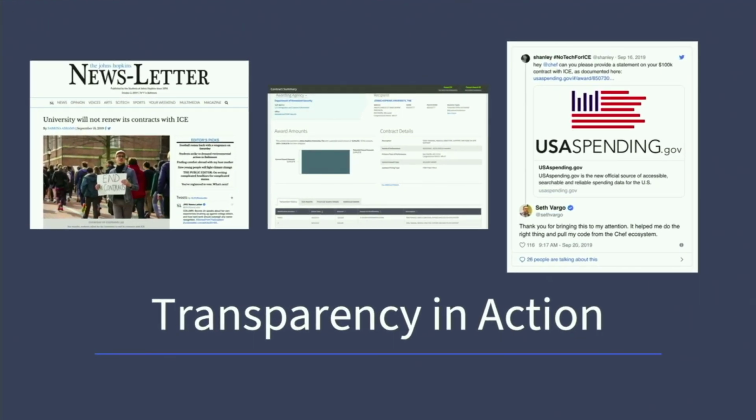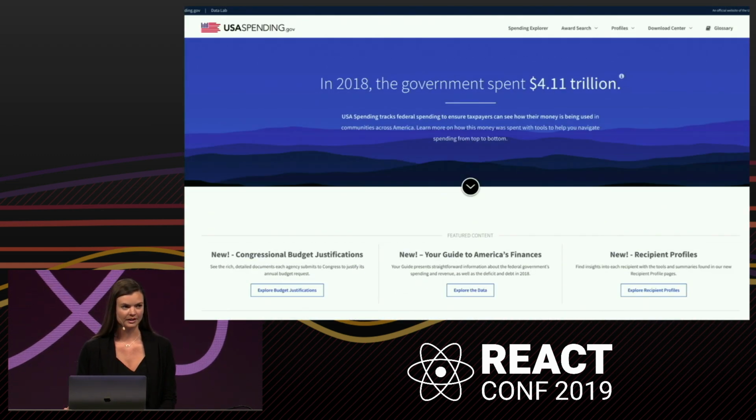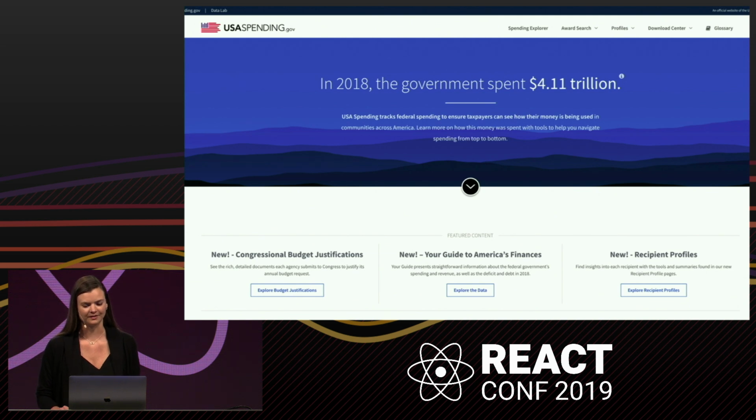These conversations are possible because federal spending data is made available not only to government officials and auditors, but also to journalists, data analysts, and the American public. In fiscal year 2018, the government spent $4.11 trillion. So where did that money go? If you are a US citizen, how were your tax dollars spent? Thanks to USAspending.gov, you can find out. As a side note, fiscal year 2019 totals were announced earlier today, and spending went up to $4.4 trillion in 2019.